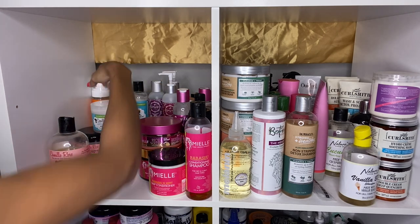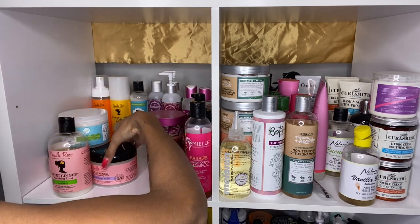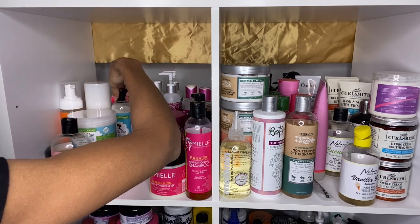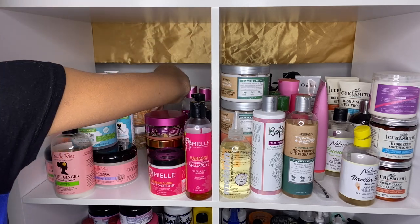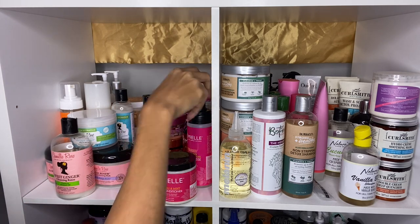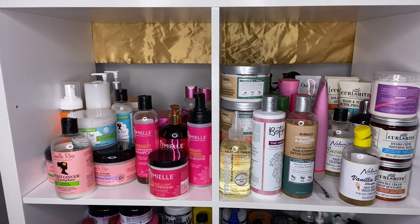But yeah, y'all, I am just going to let y'all see how I organize this. See what's staying on the shelves or what is being put to the side, as you guys will see. And anything that I'm putting to the side doesn't mean that I don't like the product, it just means that I don't need it.